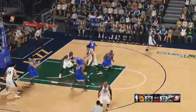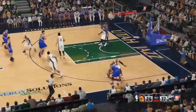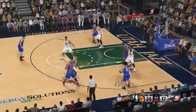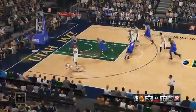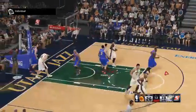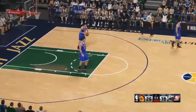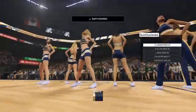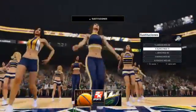Kanter kicks to Deng. It's Henderson on the wing. He has 6. Out to the right wing. To the inside. It's stolen by Deng. Here's Pekovic. And a beautiful feed leads to a monster jam. Tell you what, that was all made possible by the heads-up defense at the other end. Yeah, you got to love the energy they're bringing. And that does it for the first quarter. It's the Knicks up by 7. It's the NBA on 2K Sports from Energy Solutions Arena in Salt Lake City.